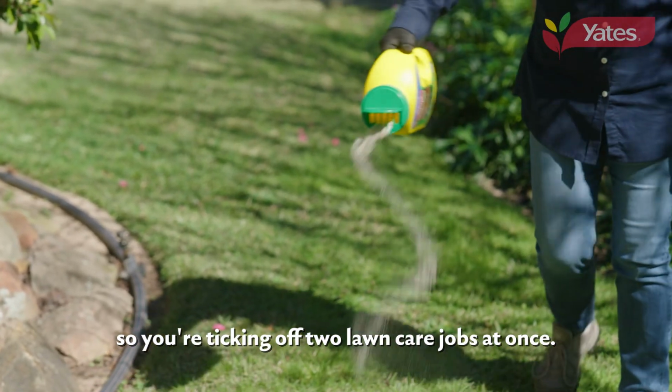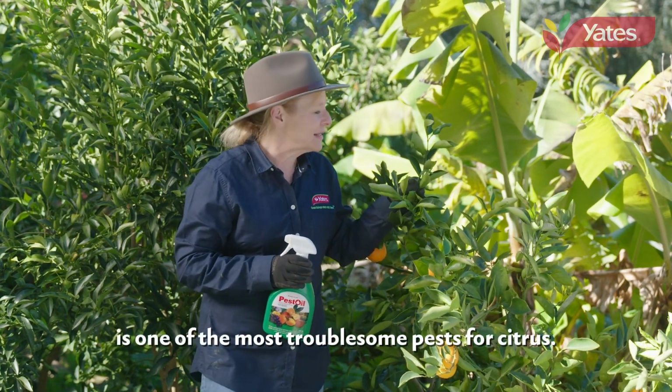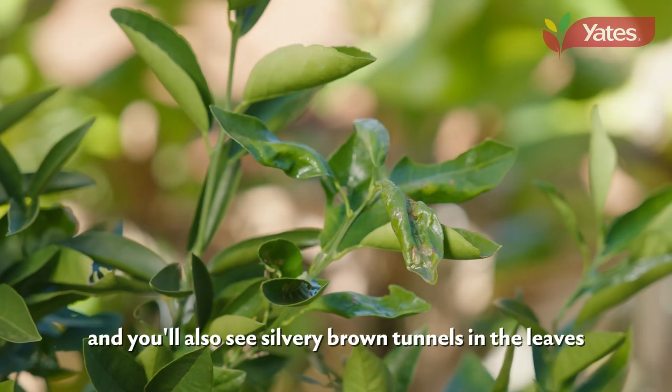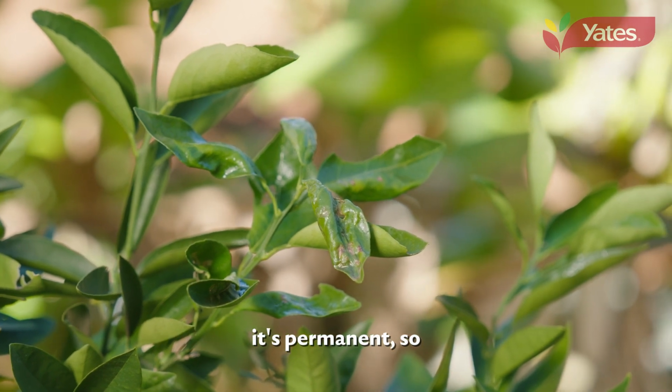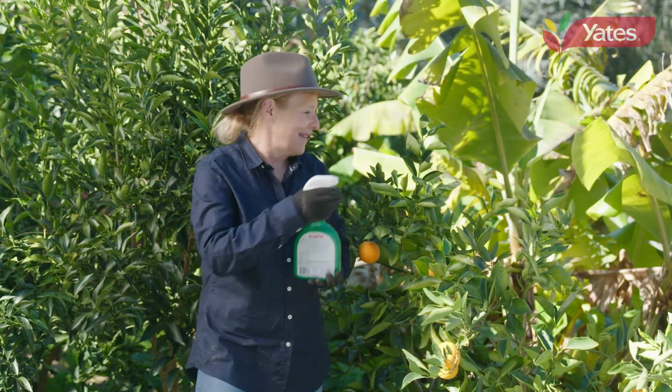Citrus leaf miner is one of the most troublesome pests for citrus. They cause the leaves to curl and distort, and you'll also see silvery brown tunnels in the leaves as well. Once the leaves are damaged, it's permanent, so it needs to be prevented by spraying the leaves with an oil-based spray.